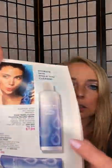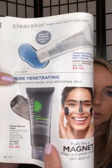My cellular water is on sale for $7.99. Gets really good cleaning of your skin. Also, this can clean makeup brushes as well. Black mineral mask, $5.49, was $10. This right here. And that's on page 32. Clear skin, three-piece kit set for acne treatment system, $19.99 on page 33.